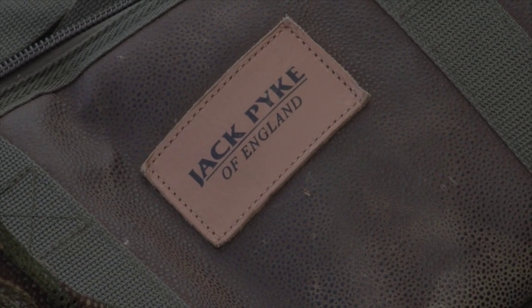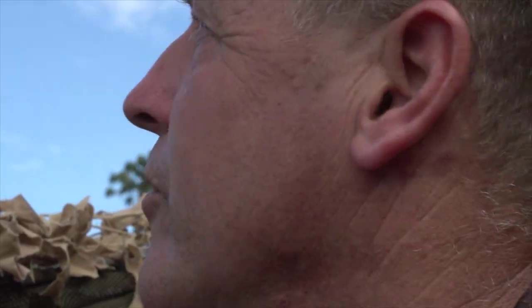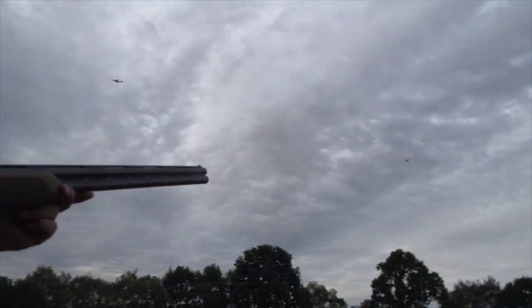Talking of pheasants, Crow has a couple of invites for some driven days, but one comes at a cost. Jackpike boys sort me out a day, so that's usually modelling as well, so there's always an ulterior motive with the Jackpike boys. I think they just like seeing me strip off in the middle of a field.